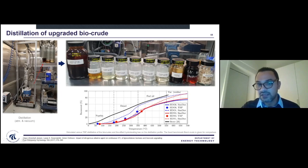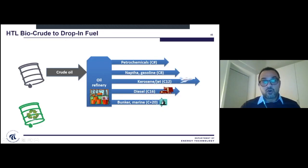So this solid line is the simulated result from the hydrodenitrogenation without the deoxygenation. And then we did with our true boiling points. So it's almost following the same trend. But after the first upgrading, you can see we can increase the quality of our oil and get very close to the Brent crude, that is already a commercial one as a benchmark. So then we can see how we can have different cuts of naphtha, diesel, and the fossil, and then our vacuum residue. So now it's on us where we can drop in our fuel.